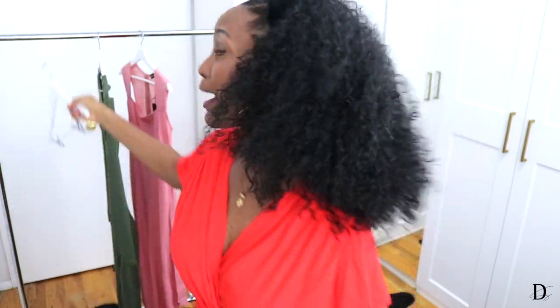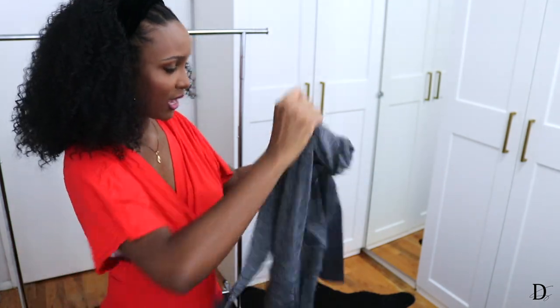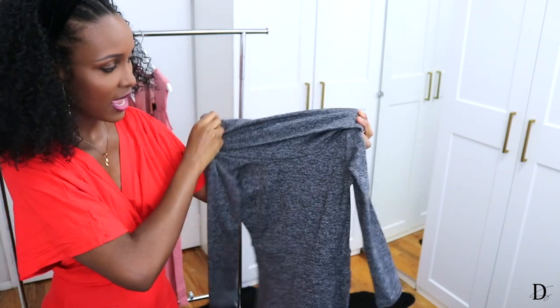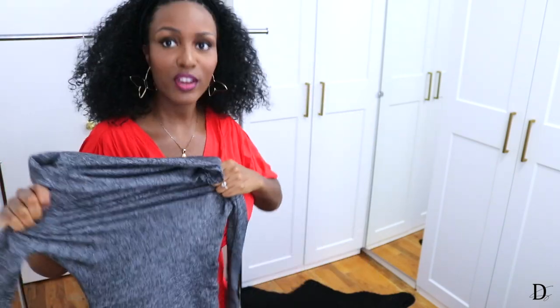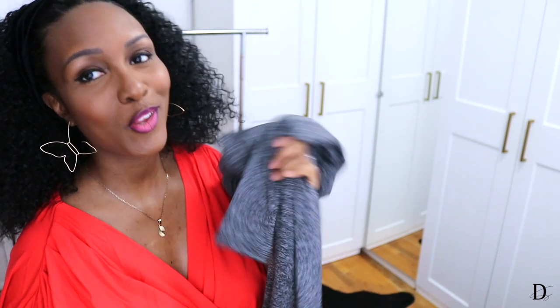Last but certainly not least is this gray Prissy Duck jumpsuit. I had to go ahead and get two because they were actually having a jumpsuit deal when I ordered. Hopefully it'll still be going on when I post this video. So here is this dark gray jumpsuit. It's off the shoulders, long sleeves of course. And it has a very, very stretchy material, just like this one, but this one is a little bit thicker. And guys, you just wait and see. This one has a little surprise.